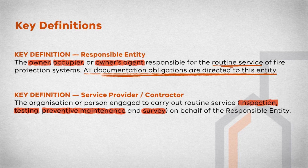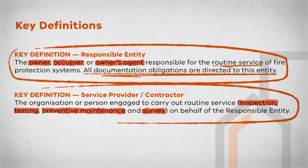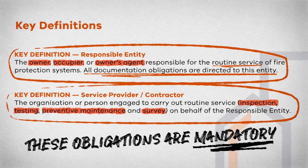It's important to be clear, these obligations are mandatory. If the required documentation is not provided, this is a breach of AS 1851 and can result in regulatory non-compliance. These records are not administrative paperwork. They are legal evidence that your fire protection systems are being maintained. Now that we've clarified those roles, let's move on to the first set of contractor obligations, pre-service notifications.